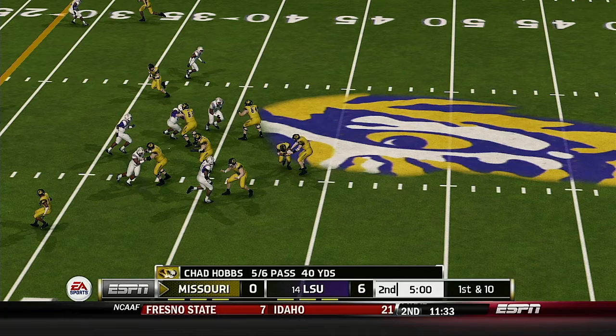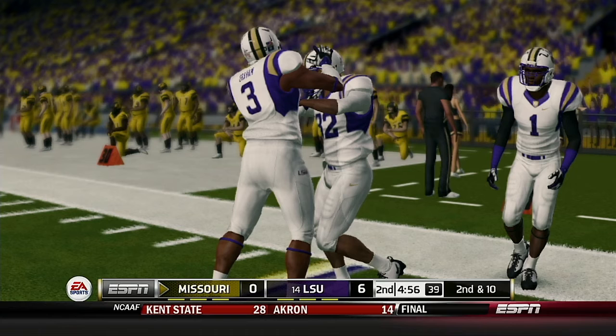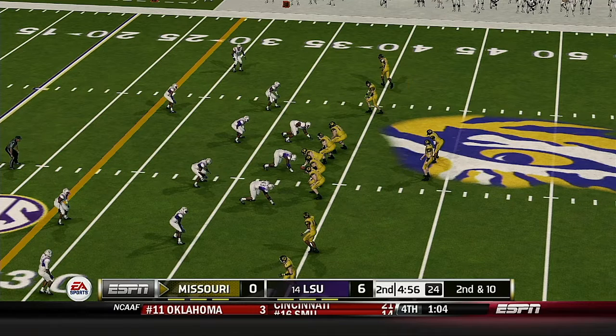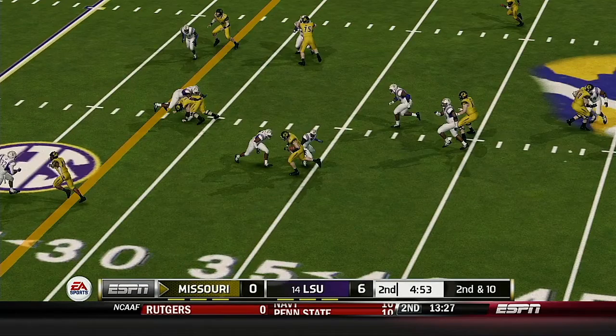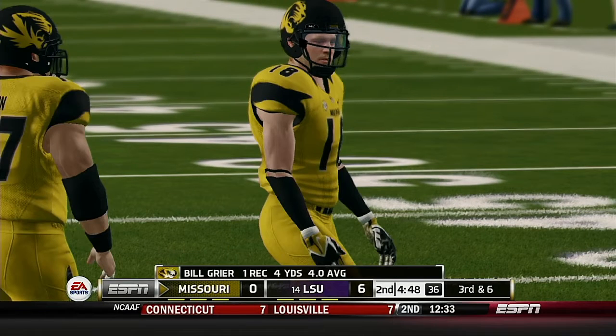He's under pressure. Even though they didn't sack him, the pressure was still enough to force a bad pass. If you can get in there and disrupt the pocket, then the quarterback is going to have a tougher time getting the ball to his playmakers. It's second and 10. Ball on the 38-yard line. Receiver screen. He's tackled around the 34-yard line. That'll bring up third and 6.